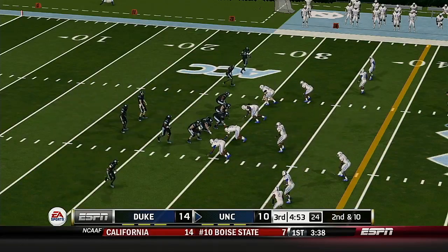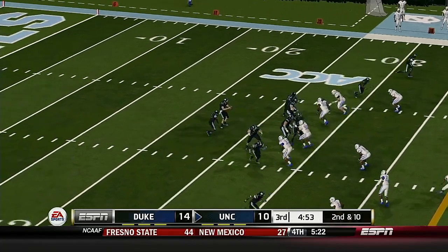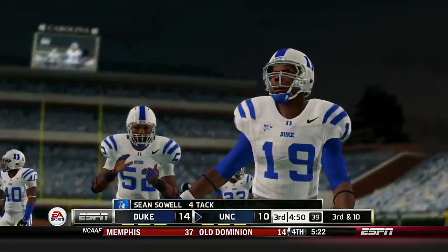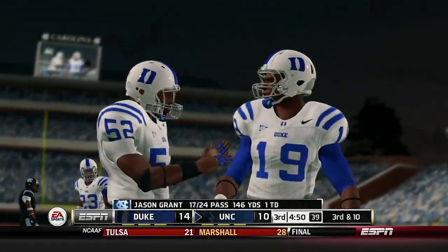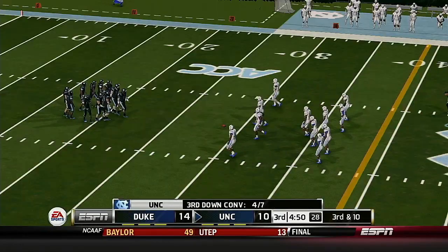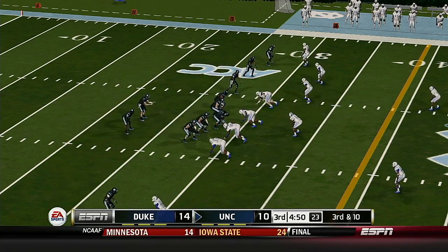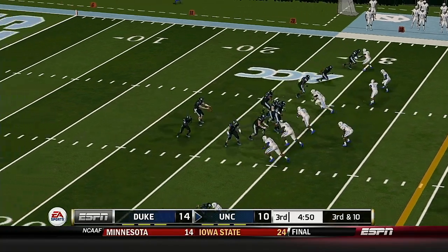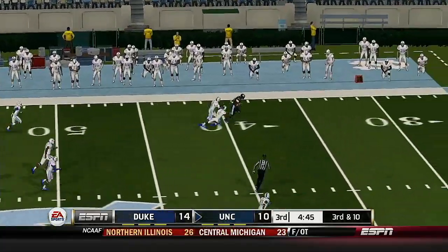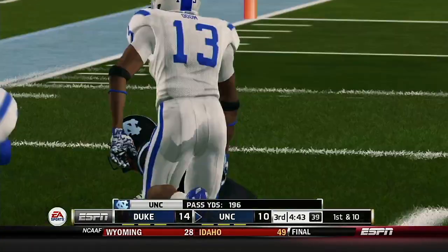From their own 29-yard line, second down. Slings it out there, incomplete. Merrick was the intended receiver on the play. Third down. Wants to throw outside. Brought down at the 21-yard line.